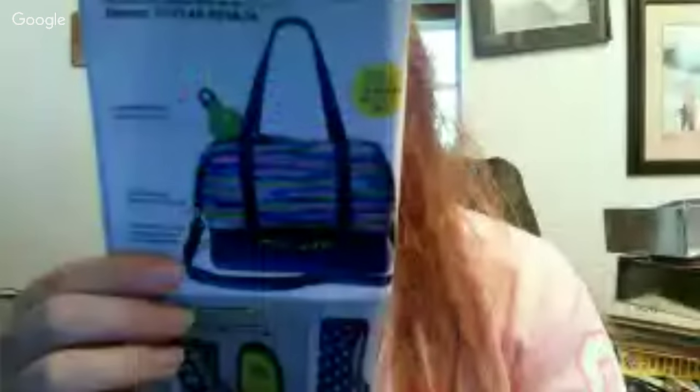Then there is the Claremont Active Tote Bundle. It has a coordinating water bottle, a detachable shoulder strap, and a zippered lower compartment where you can put your sneakers. And that print, I think it's the same as was on her outfit. If it's not exactly the same, it's very similar. You can see the zipper compartment here at the bottom where you can stick your shoes. And then there's a coordinating water bottle and a detachable strap.